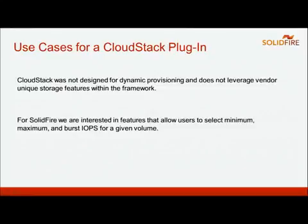The bottom part of that is talking specifically in regards to SolidFire, but it doesn't have to be SolidFire specifically. There are other uses for this. We'd like to see features such as minimum, maximum, and burst IOPS added into CloudStack so cloud service providers can pass on those benefits to their customers as well.